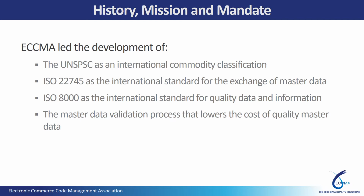Now, following quickly after that, we developed ISO 8000 as an international standard for quality data and quality information. The reason ISO 8000 came into being is that the military wanted to make that a requirement on all their procurement. And today, if you receive a contract from a military organization, they're going to ask that you comply with ISO 8000 and provide them with quality data.